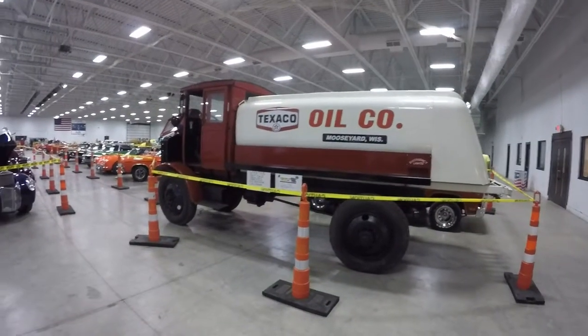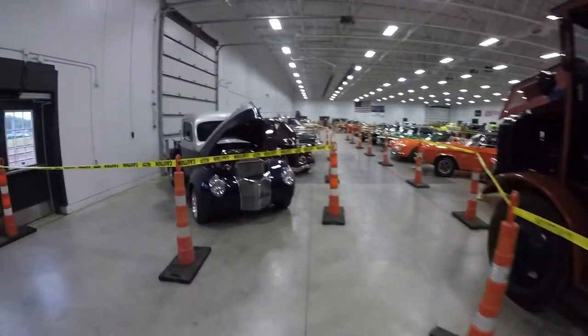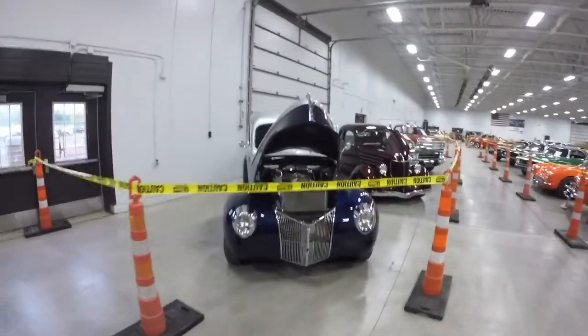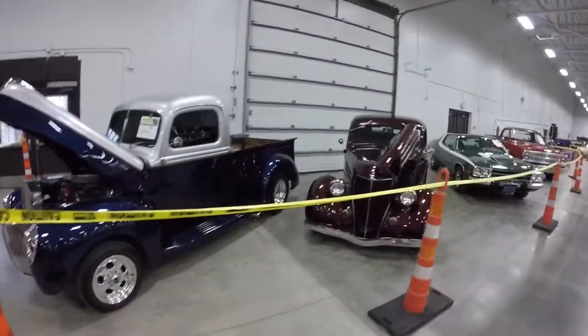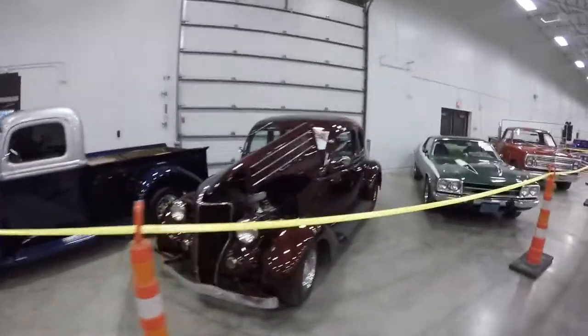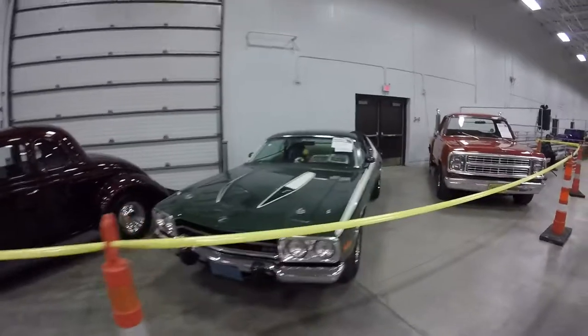Okay, as stated, here's a quick walkthrough down each aisle, nothing more. I'm not going to stop at any car, but just walk through. May bounce a little, I'm trying to hold it as steady as possible.